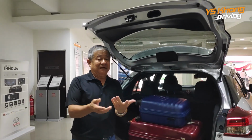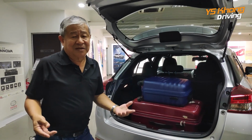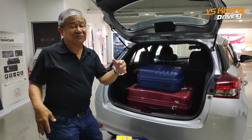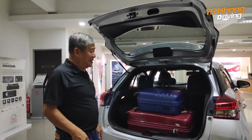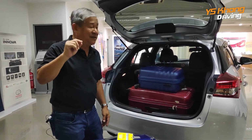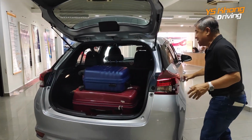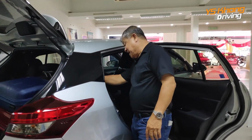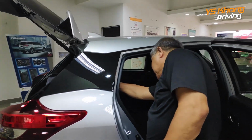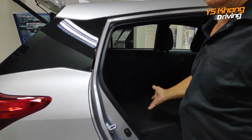You save anything from 4 to 7,000 ringgit, yeah? Actually 3,000 plus to 6,000 plus lah. But that's a substantial saving. Plus, one more thing. This is what you can do if you don't travel very often and sometimes you need luggage space. You can put the seat down.